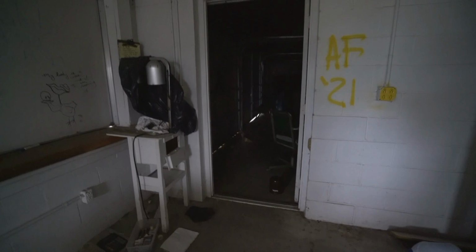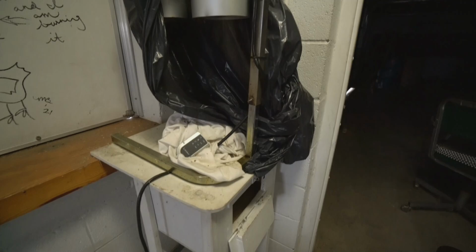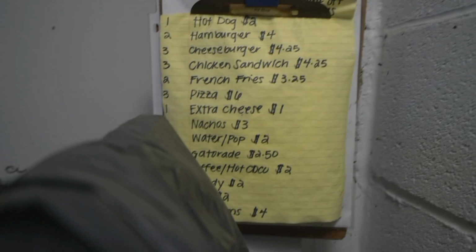This is a... not sure. But we can see what they had here. Hot dogs, hamburgers, cheeseburgers. All the normal stuff you would have at an event. Decent prices too.